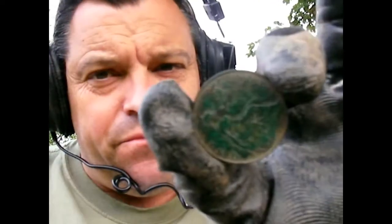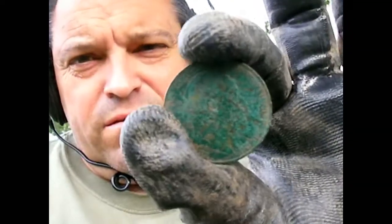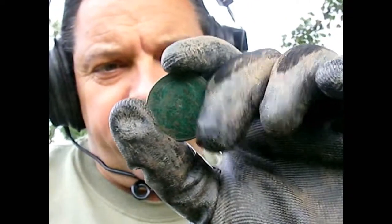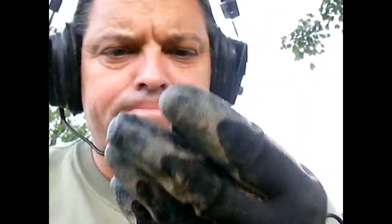And right under the same tree, you find another Edward VII penny. Again, absolutely tip-top condition. Maybe the tree sort of protects the soil. And that's as good as new, that one. 1905, that one. Not too bad.